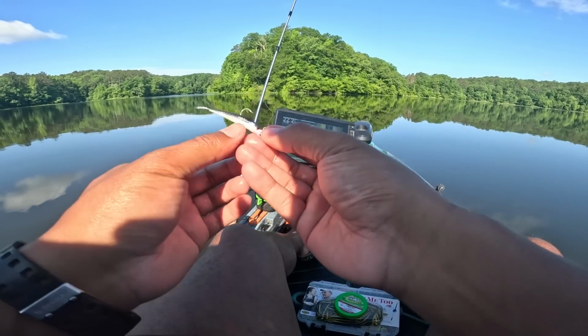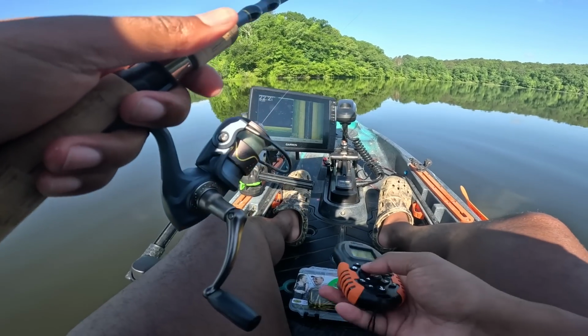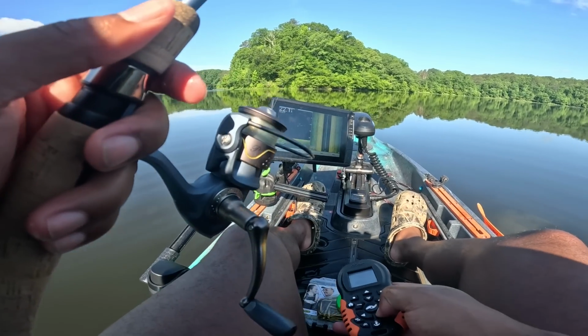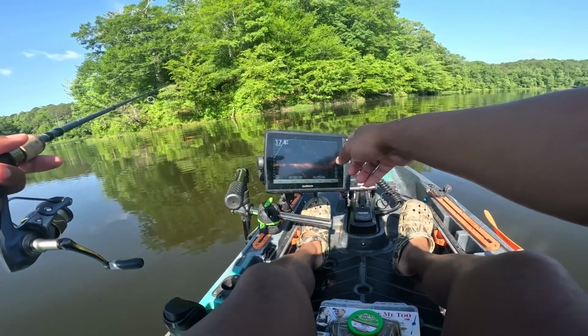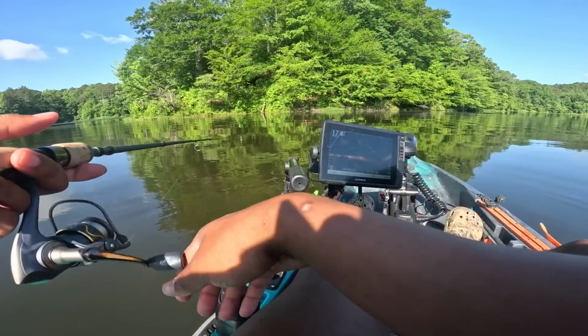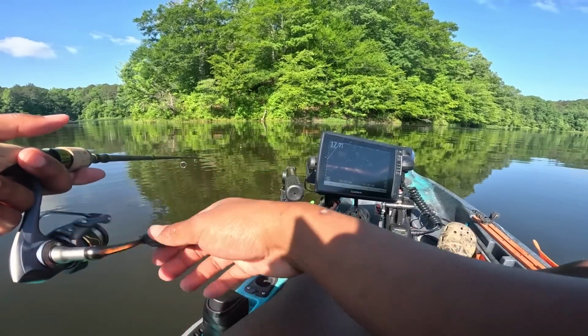All right, all new crappie setup today. Let's see what we can do. I like the way it looks. Got a good little profile to it. Yeah, they're still up there. You can see them at the very end of the screen, those few little dots sitting up. Fish are sitting right up there on the bank.